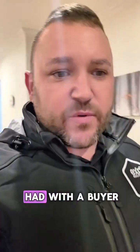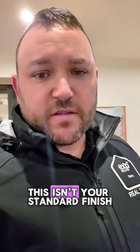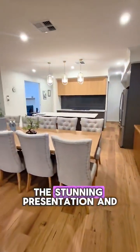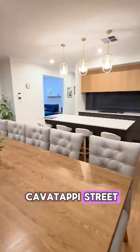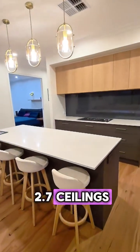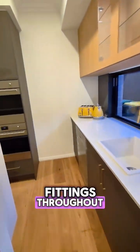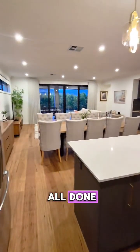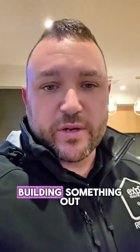However, I had a conversation just recently with a first-time buyer coming into the market, highly appealed by this home. This isn't your standard finish. As I flip the camera around, you can see the stunning presentation and luxurious finish of 14 Cabbatappy Street. Not your standard build: 2.7 metre ceilings, beautiful stone bench tops, high quality fixtures and fittings throughout, butler's pantry, you name it, it's all done. But talking to a buyer recently, they've looked at the display home around the corner and are potentially looking at building something out.